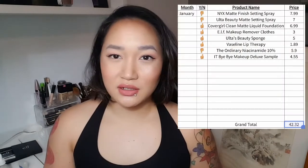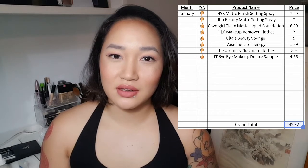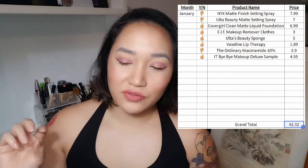So that's all for my makeup empties. I know it wasn't too much. I don't go through products heavily. I don't try to. I try to use them up like normal. Oh, and I will be having the total somewhere up on the screen of what I used up, not including the samples. I just include deluxe size samples, and then I just figure out from how much is in the deluxe size versus the full size.